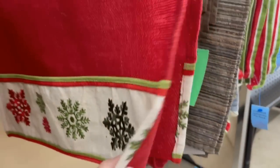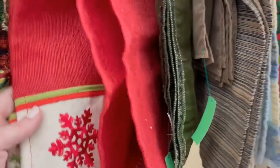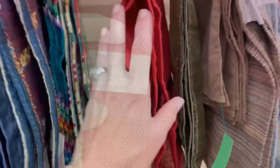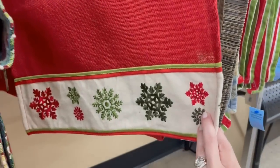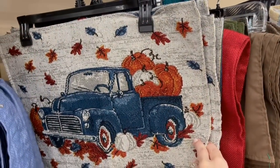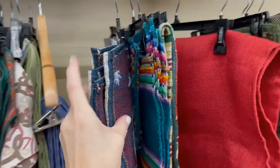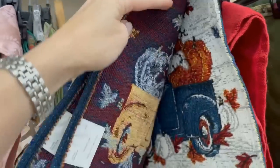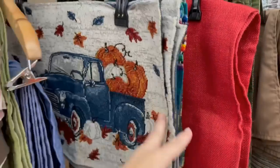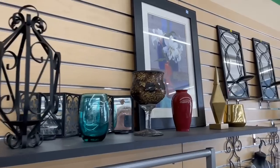And this burlap snowflake table runner for $5.99 is nice to add to your holiday decor. And they have some other placemats. You just never know what you'll find. And because that is jute, you do have to hand clean it, spot clean it. And that's okay too. Usually that's for decorative purposes. And here are some fall placemats with that ever popular truck. It's nice when it is at least a set of four for table linens.